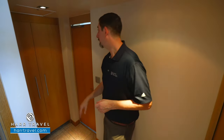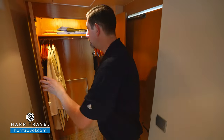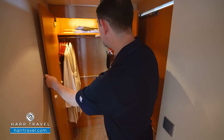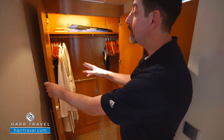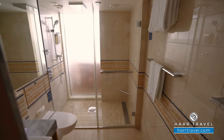Across from the bedroom door, you're gonna find a bit more storage. Now, this is great if anybody's utilizing the living room space. So you've got hanging storage all the way across. Those Royal Caribbean golf umbrellas you can use on board, and also that'll pull down for a bit more hanging storage. You'll also notice that you'll have a robe, so you'll have one for each and every single guest in the suite. Now we're headed into the downstairs bathroom.